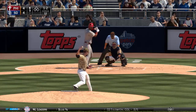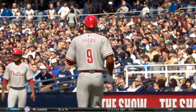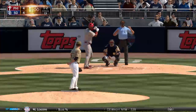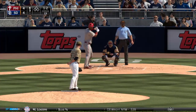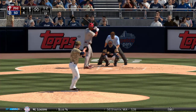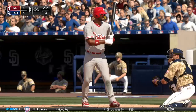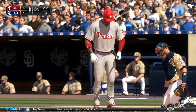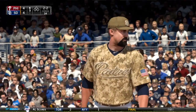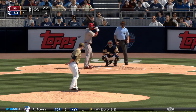Here's another 1-2. Driven down the left field line. Will it stay fair? It will not. Just slicing foul at the very last moment. So close to extra bases. Another 1-2 delivery to two balls and two strikes now. And you know what, guys? This is a big league battle going on right now. Neither guy wanting to back down. No sign of weakness on either side.